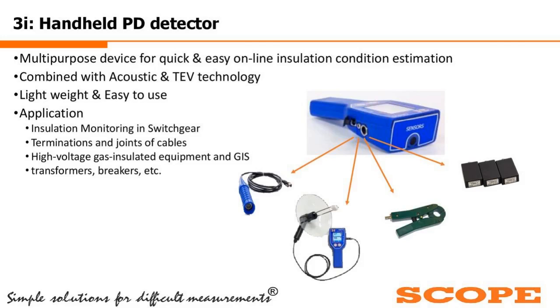So when you are starting out with partial discharge testing, most of the time this is the kind of solution people go with. This is one of the most important devices that can be used with your switchgear panels. It is quite focused on that, and apart from that, you can also test various equipment like transformers, cables, and cable joints in your GIS and substation environment. So this is one of the basic pieces of equipment, the 3i.